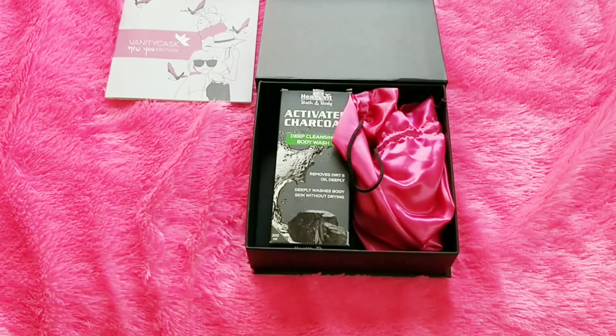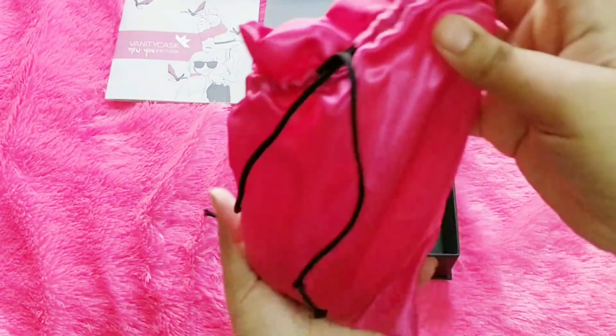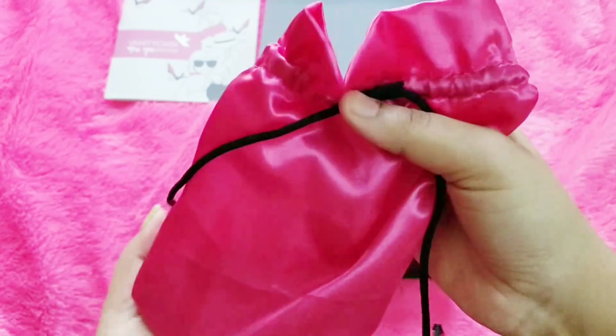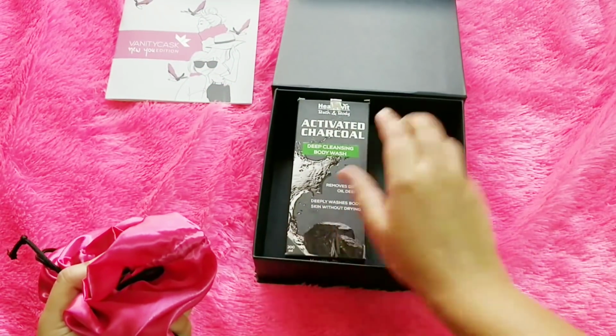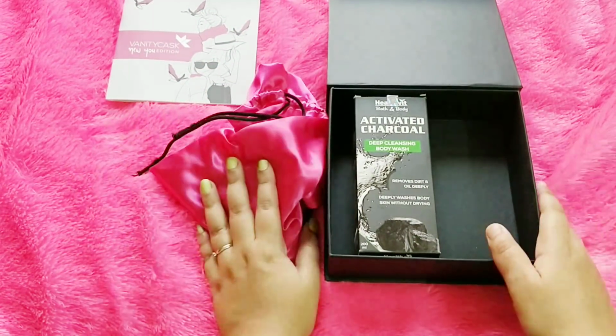So the packaging of Vanity Cask is very special. We have all the products in this silk potli kind of material bag, and then one product that doesn't fit inside the potli is inside the box. So let's open up and see one by one.